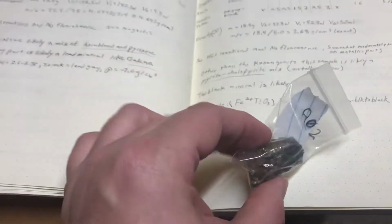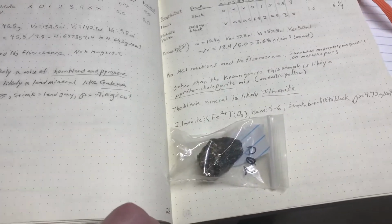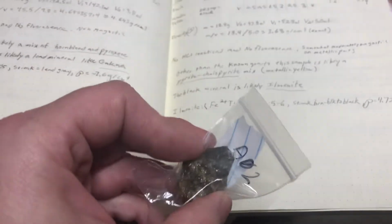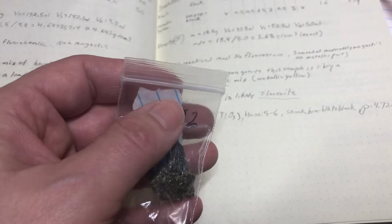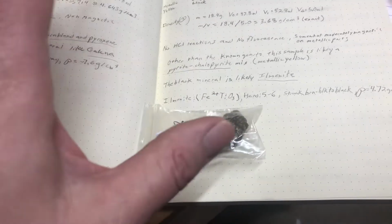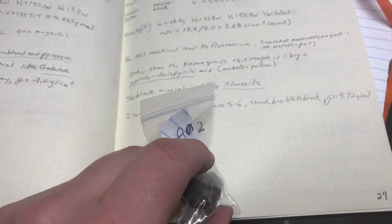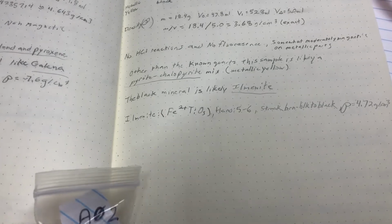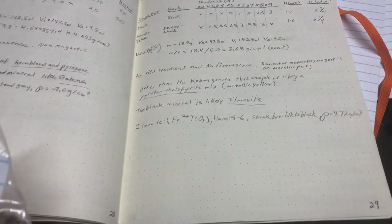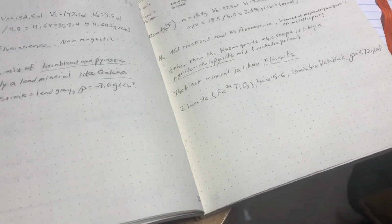This one, A02, the one I designated A02 because it wasn't given a designation, is mostly pyrite, chalcopyrite. And when I say chalcopyrite here, unless it's got good crystals that I can see, I'm using chalcopyrite generically as a general copper mineral with sulfides in it. There could be other copper minerals in there, but yeah, just chalcopyrite. And the black mineral is likely ilmenite, and that is based off of, I believe it was the density? Yeah, I think the density and the hardness was what I got ilmenite from.